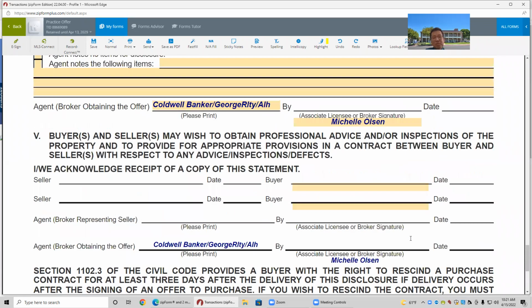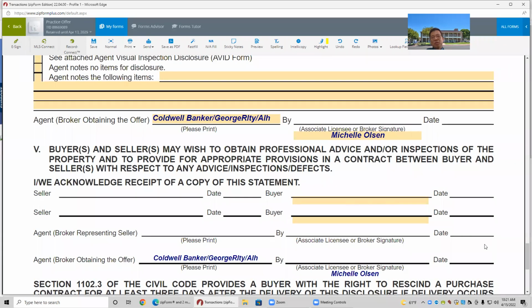And also for the exemption of a TDS, there are certain situations where the TDS is exempt. What are the 10 situations?